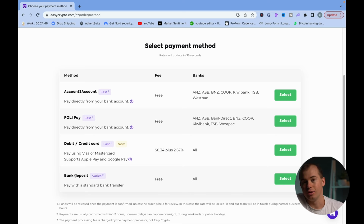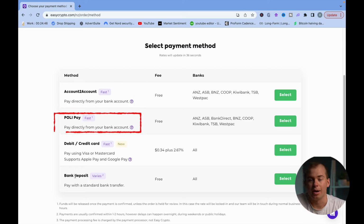And then lastly, you can do a bank transfer. This is the worst option because it takes a lot longer for the crypto to hit your account, and it's a lot more time consuming because you have to save Easy Crypto as a payee on your phone, enter a reference number, and this actually does take a bit of time. It'll probably take about 2 to 3 days depending on if it's the weekend or not. That can make it take longer. So I would always just go account to account ideally, or you can do POLi payment as well.